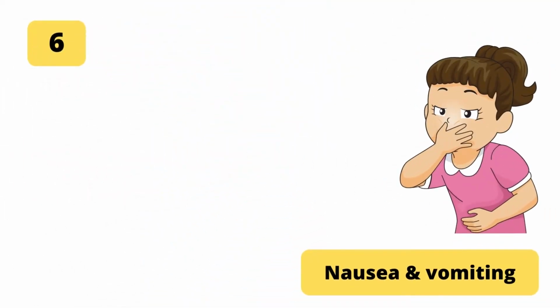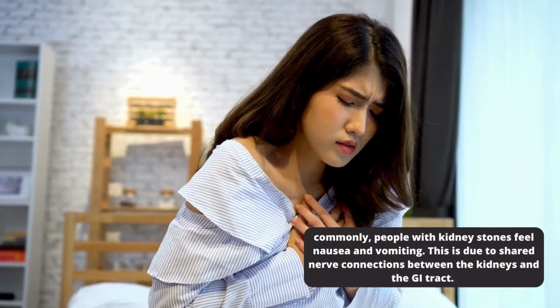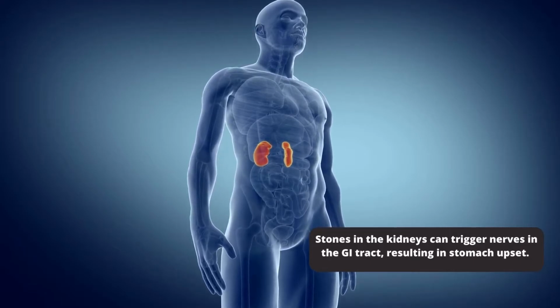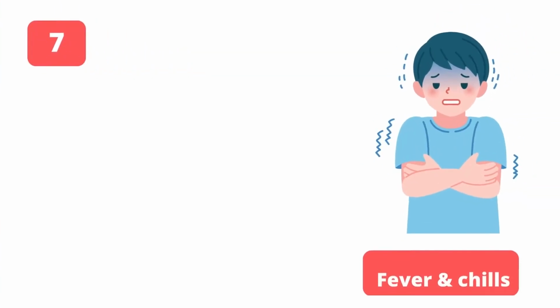Number 6. Nausea and vomiting. Commonly, people with kidney stones feel nausea and vomiting. This is due to shared nerve connections between the kidneys and the GI tract. Stones in the kidneys can trigger nerves in the GI tract, resulting in stomach upset.